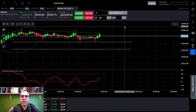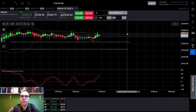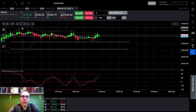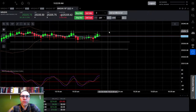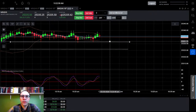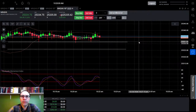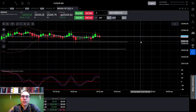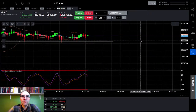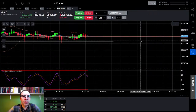I know it's not my typical 5 to 20 point difference before I add on, but this looks like it's been hit multiple times at this level and then just bounces back down. So even if it comes from here down to this level, I'll have a 4-point profit for maybe 20 bucks or so. 20 bucks is 20 bucks. I wouldn't laugh at somebody giving me 20 bucks. I'd say thank you very much and be on my merry way.